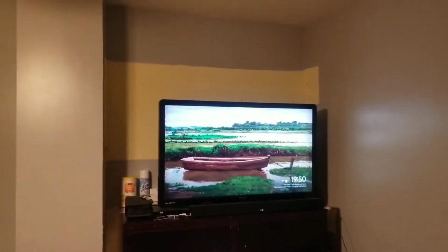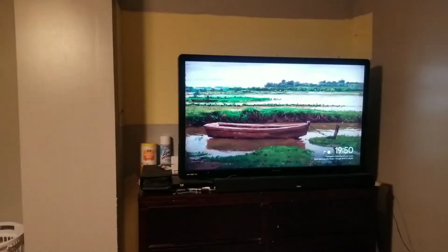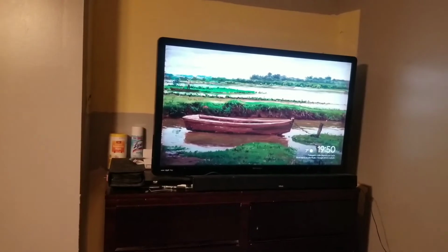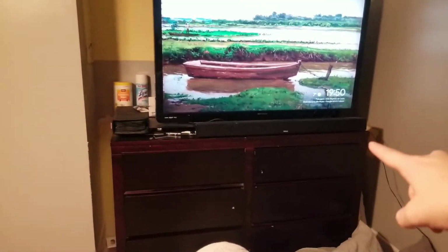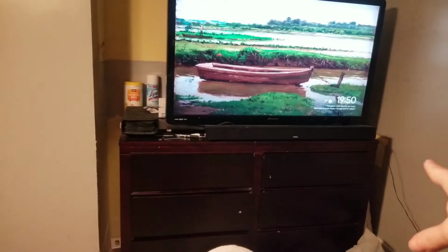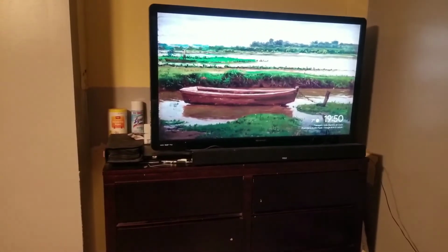There used to be built-ins here, wherever this unpainted piece is. But we took them out because the room is so small and it just made it feel even more boxed in. And we needed that space for the dresser. And where the dresser is actually sitting, there was also a built-in desk. But it wasn't super functional. We didn't use it as a desk.